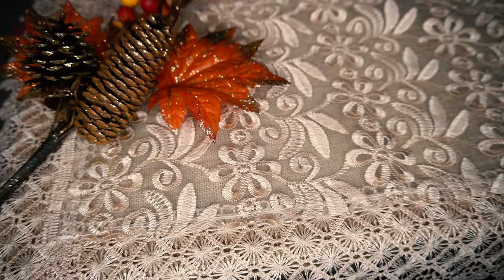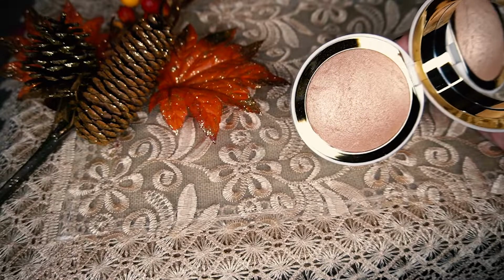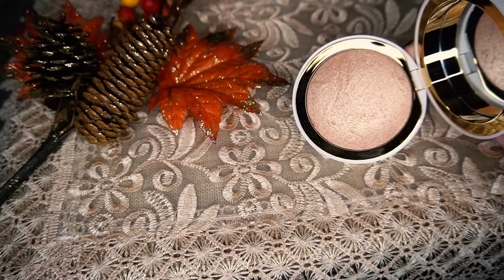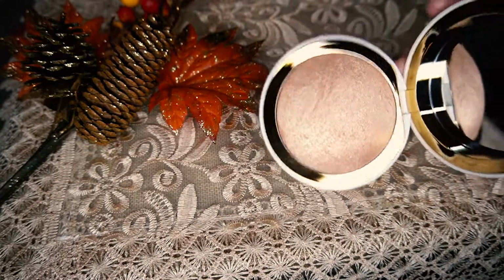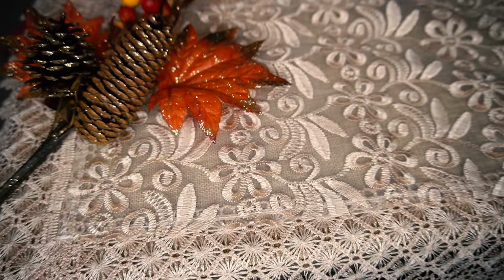M Cosmetics. This is Clarity Sunscape Highlighter. I did a video not too long ago, talking MLMs, trying M Cosmetics. There were some hits and some misses. I wasn't crazy about this highlighter. It's not bad, it's just not for me. It will be on Mercari, so that's a declutter.